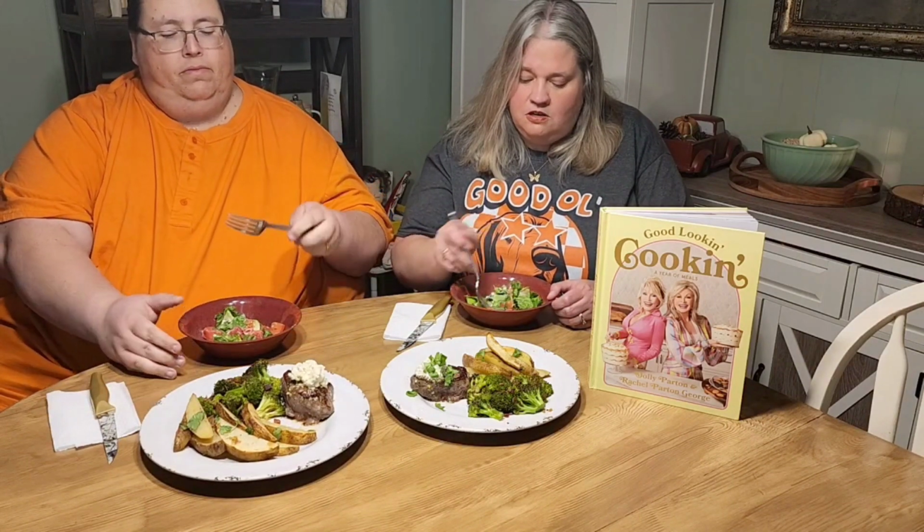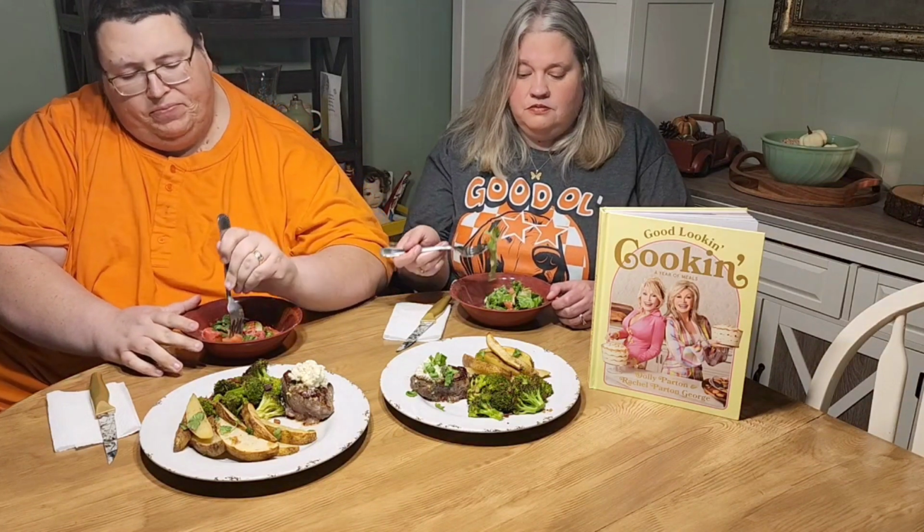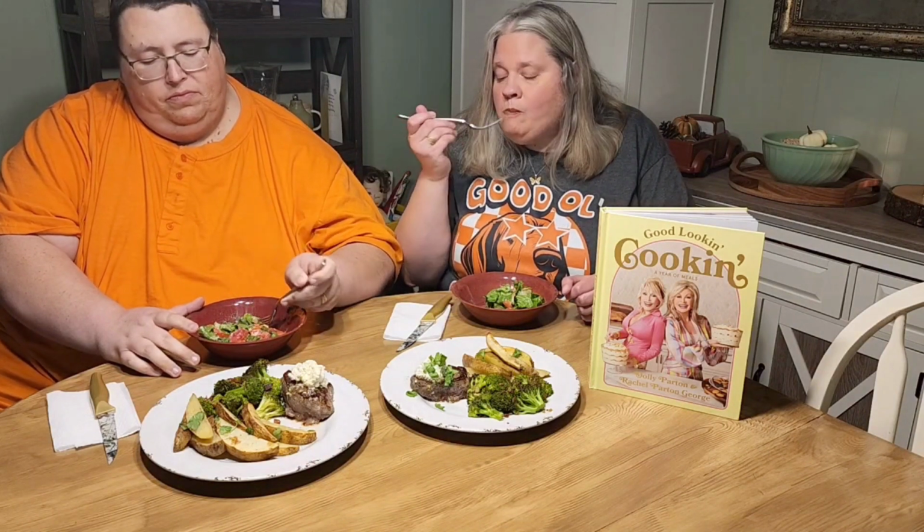So it's a very simple salad. It's just tomatoes and lettuce and her special dressing that she makes. And this is Dolly's recipe. Okay. And apparently her family asked her to make it for every holiday. I like it. Sweet and tangy dressing. Simple. Lettuce and tomato. Sometimes simplicity is best.